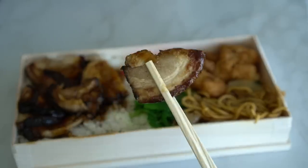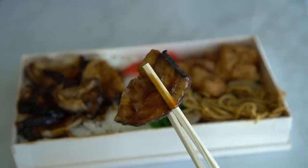It's like this super sweet honey, maybe like corn syrupy, soy sauce sauce. I'm getting loopy now because I've eaten too many things. The pork belly is super tender and the sauce is delicious. Very lip smacking. Nice little ginger kick.